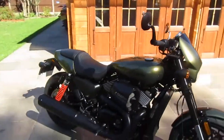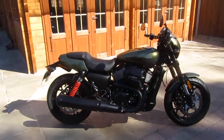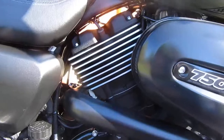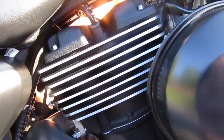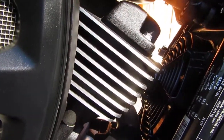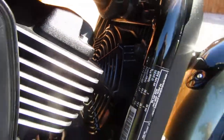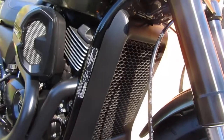So as I say, this is a liquid cooled 750cc engine, but I think Harley Davidson have done a really good job of keeping some of the authentic looking cooling fins on the cylinder heads there. But as you can also see, there's a cooling fan on the back of a vertically mounted radiator.